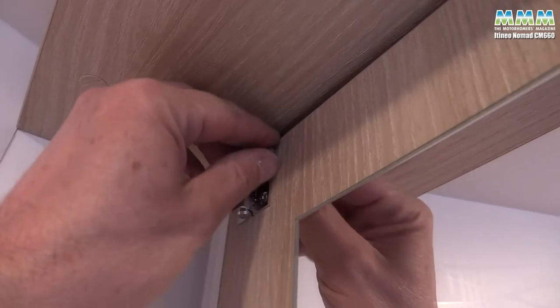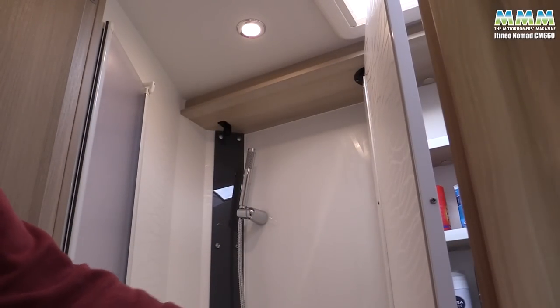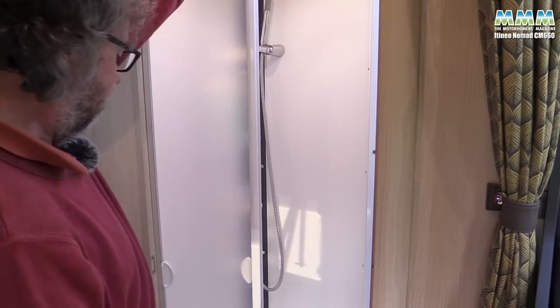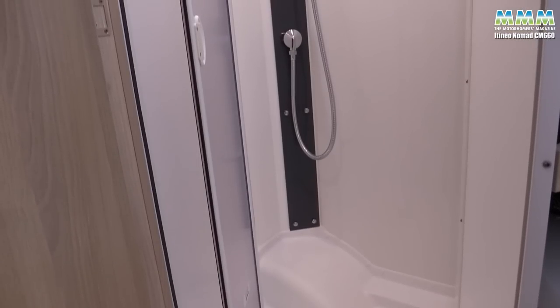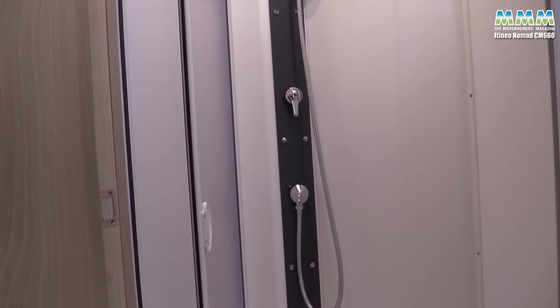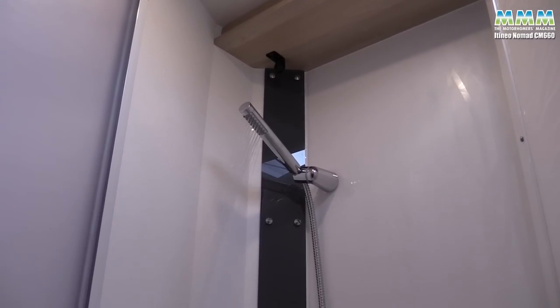And then when it comes to showering, we'll undo a bolt at the top, swing the wall with the basin on it around to one side, and then your shower cubicle is simply completed with these bifold doors. Now, good sized space in there, plenty of room for showering, and the tap doesn't double up as a shower hose as it does in some vans. You've got a separate shower head, and it all looks great, doesn't it?